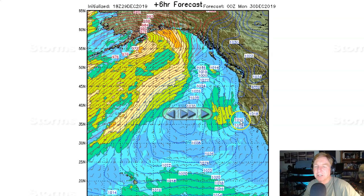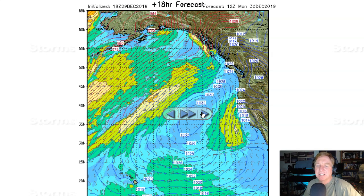Weak low pressure right here, a 1016 millibar low, creating a weak gradient with the high here, a little patch at 20-25 knot winds off the California coast, but near shore, light southerly winds. Hawaii under the influence of trades at 15 knots solid. All right, so that's our calibration point. Let's go to Monday morning.